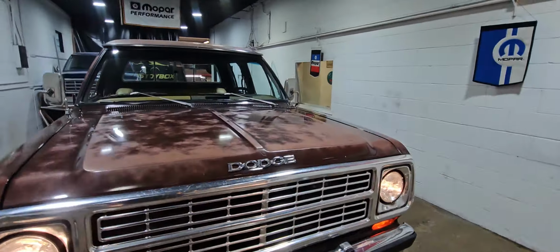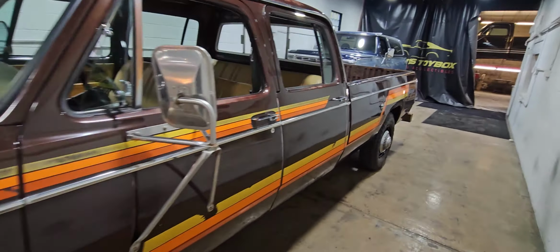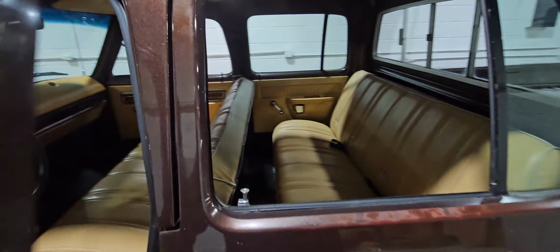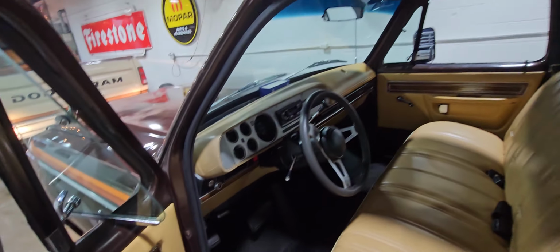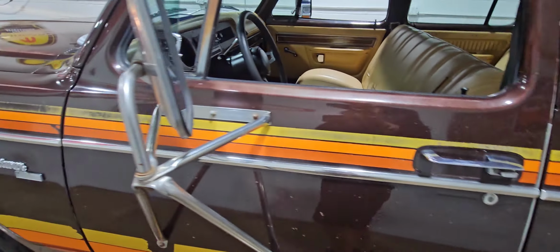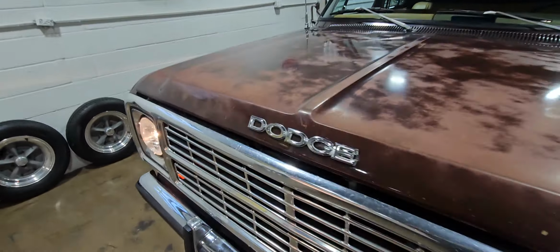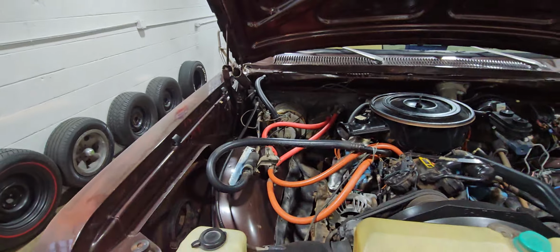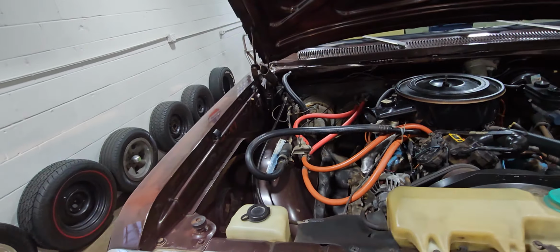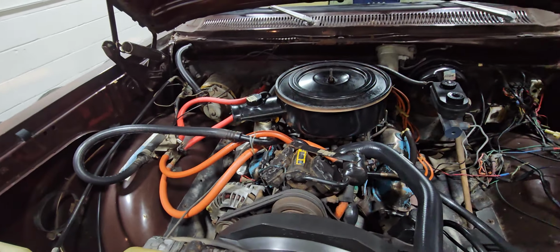Rare truck too. Most of the crew cabs back in the day were mostly utility trucks, like the phone company or the power company or the road department. So they were all usually plain Jane, just orange or yellow. Very rarely did you see one that was kind of a loaded package, especially with the cool stripes. Like I said, 360, pretty much original stock.